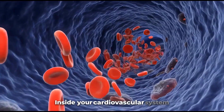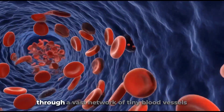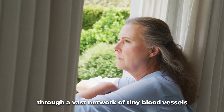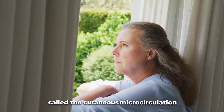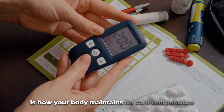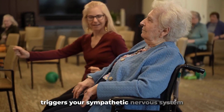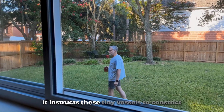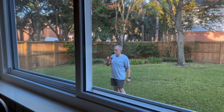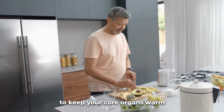Inside your cardiovascular system, warm blood is constantly pumped to your skin through a vast network of tiny blood vessels called the cutaneous microcirculation. Cutaneous thermoregulation is how your body maintains its core temperature. Exposure to cold triggers your sympathetic nervous system. It instructs these tiny vessels to constrict, reducing blood flow to your extremities to keep your core organs warm.